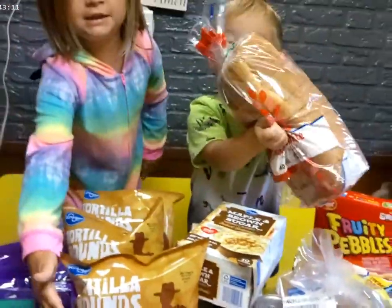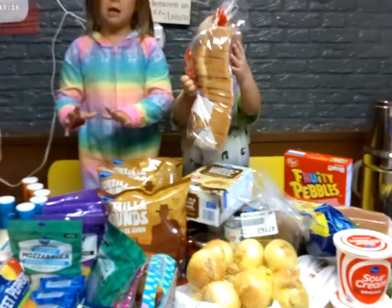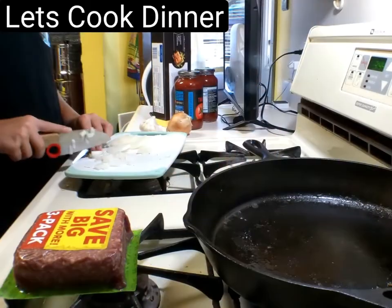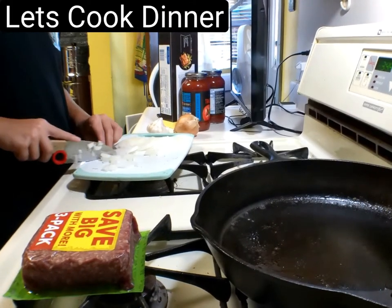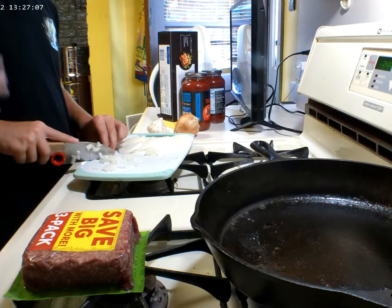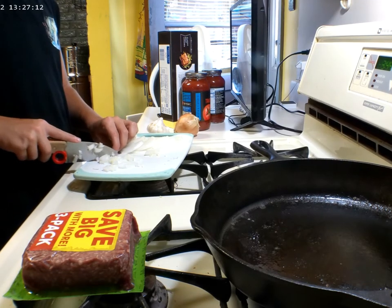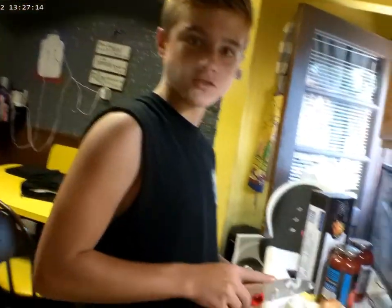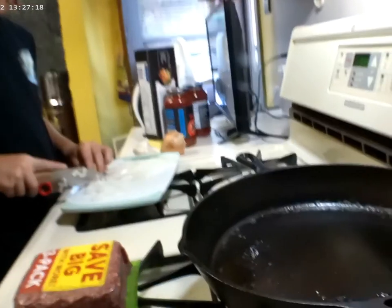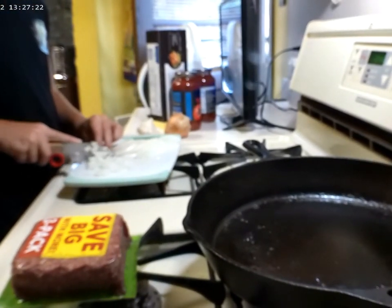Oh yes, we're gonna have squeezed bread. It can see exactly what you're doing. It just can see your hands. I can see the front of you. Adam is doing our chopping. Yeah, I am. There you go. I'm single, ready to mingle.